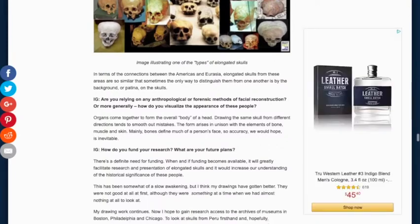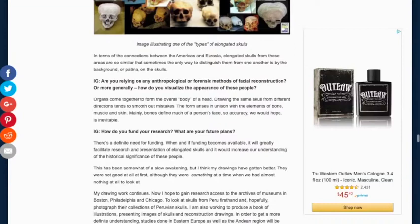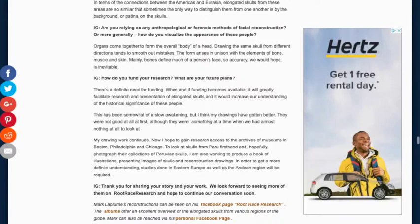Are you relying on any anthropological or forensic methods of facial reconstruction, or more generally, how do you visualize the appearance of these skulls? Organs come together to form the overall body of a head. Drawing the same skull from different directions tends to smooth out mistakes. The form arises in unison with these elements of bone, muscle, and skin. Mainly bones define much of a person's face, so accuracy, we would hope, is inevitable. How do you fund your research? What are your future plans?